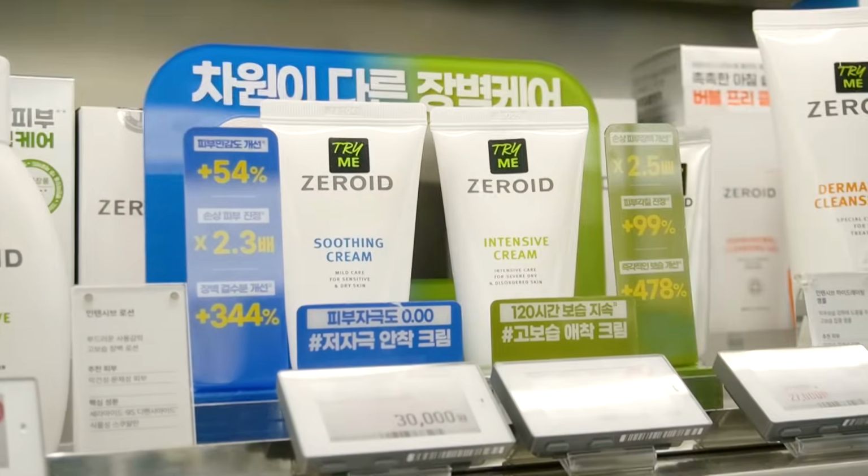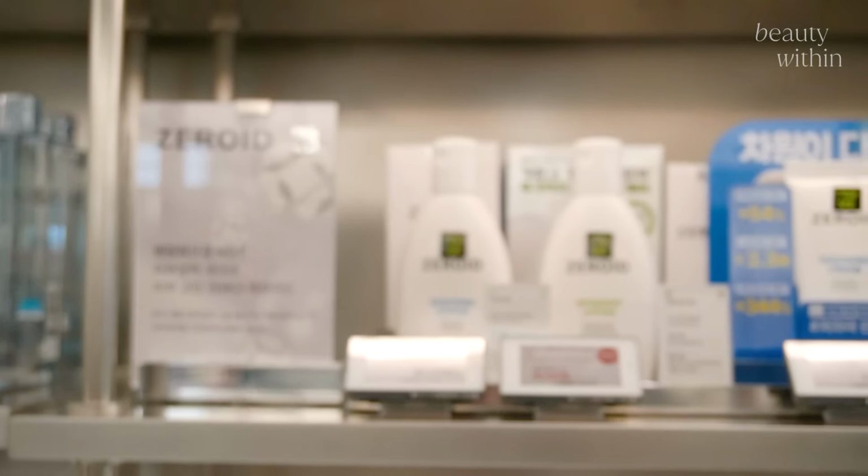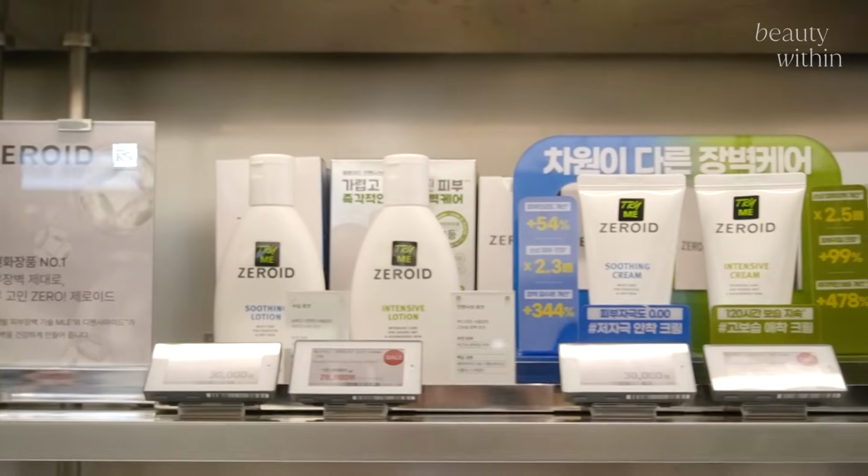For example, it's not just the intensive cream, there's a soothing cream, but they're all really designed for sensitized, healing skin barrier. Remember that, guys, Zeroid.